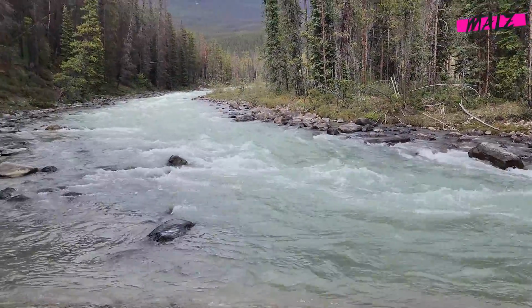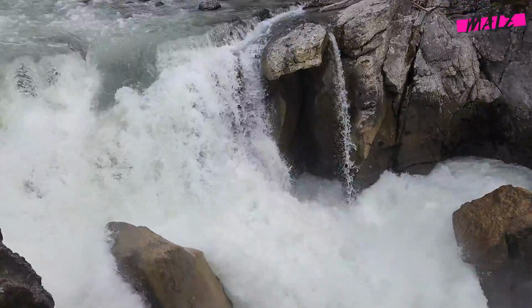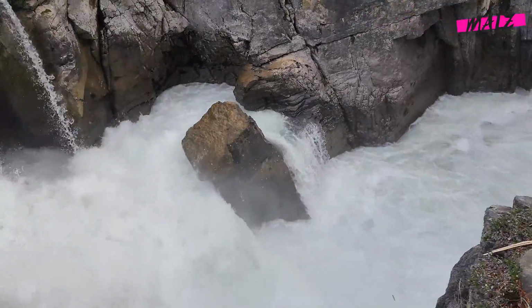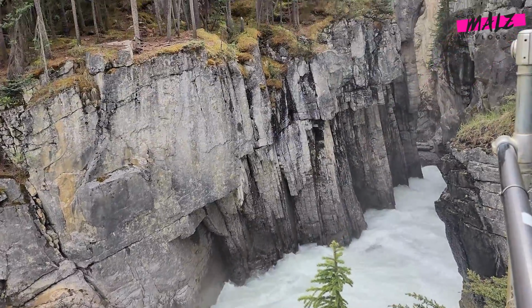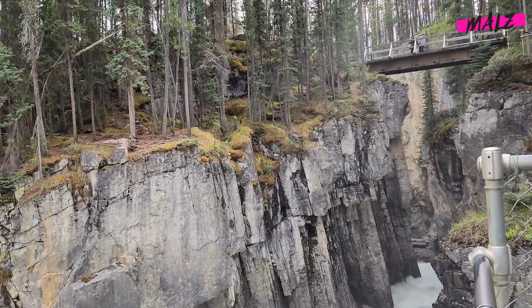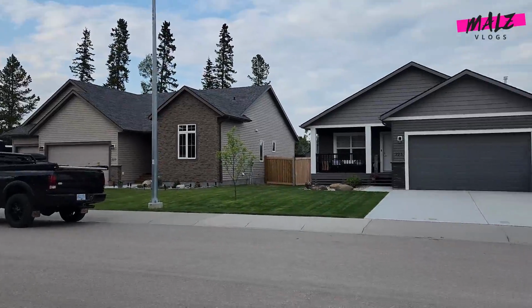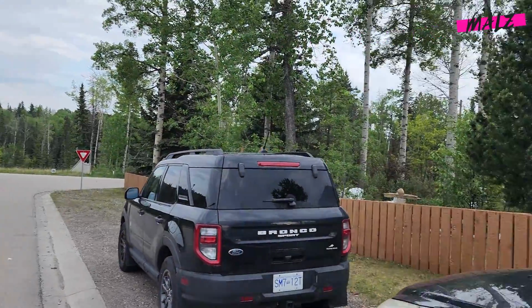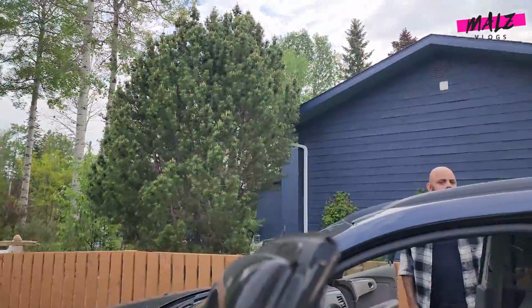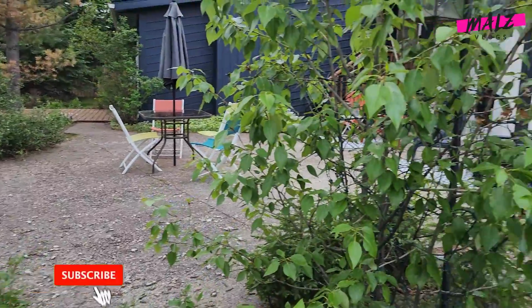The word Sunwapta originates from the Stony language, meaning turbulent waterfalls. The falls are most impressive during late spring when the spring melt reaches its peak. Sunwapta Falls comprise two cascades, the upper falls, which are more accessible and commonly visited, and the lower falls a short distance away. After taking in the mesmerizing beauty of Sunwapta Falls, we set our course for Hinton, approximately 77 kilometers from downtown Jasper.